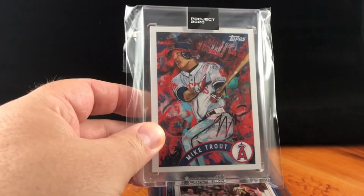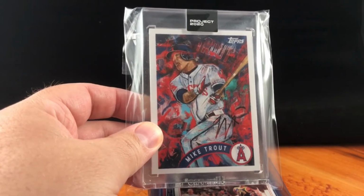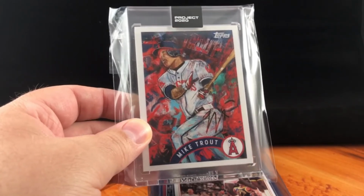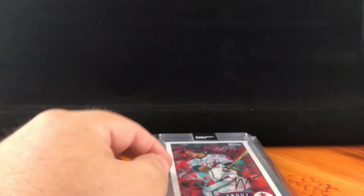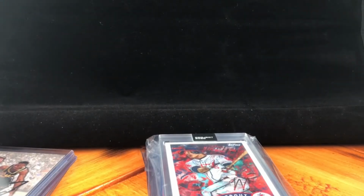I did break down and buy the Trout. I did like this card a lot better than when I saw the first Trout. But you know what? The first Trout's on fire. So you know that was my miss. I knew I should have grabbed it just from an investment perspective, but I didn't. I didn't like the cards, so I personally didn't grab it. You live and you learn.